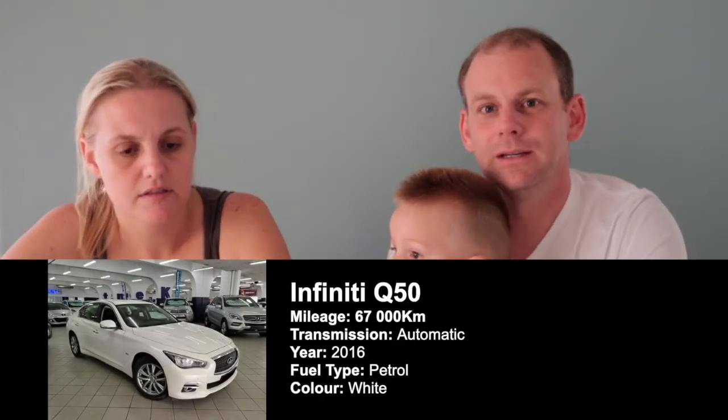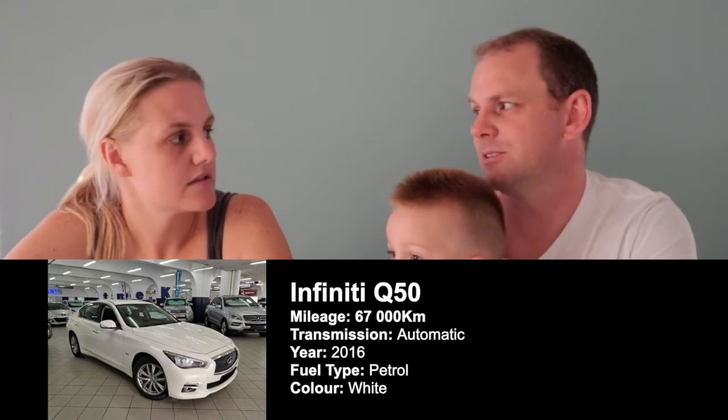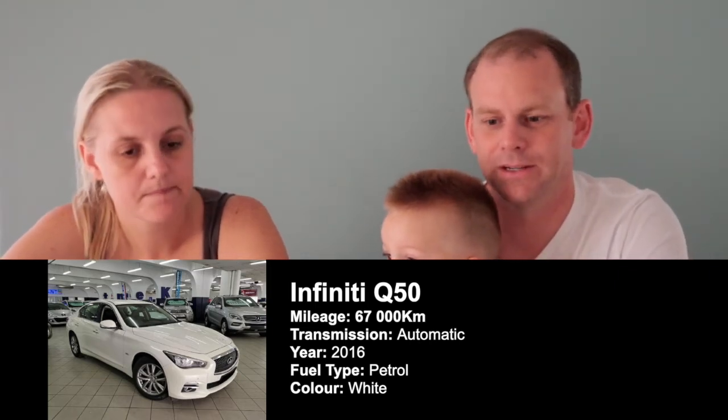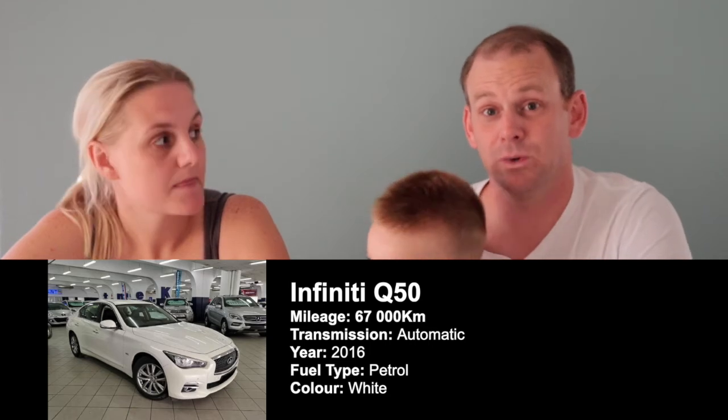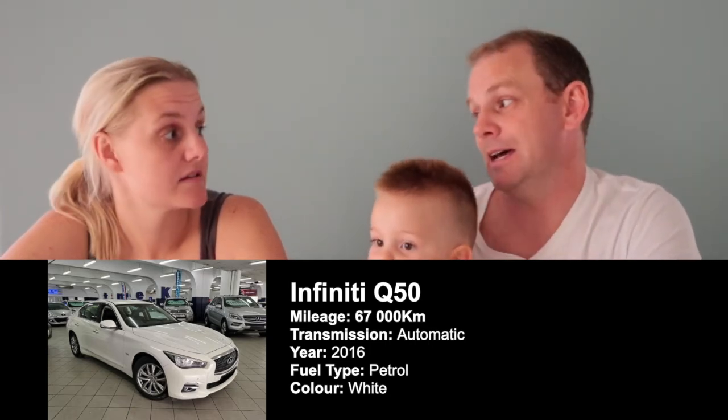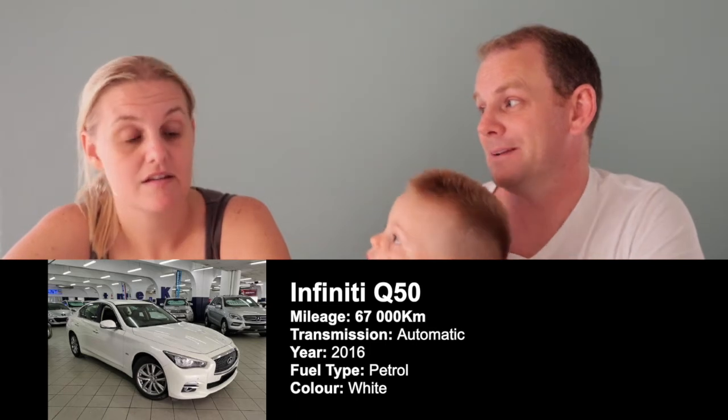Cool, and then we went and looked at something completely different, which wasn't a family car or an SUV or anything like that. It was an Infiniti, a Q50, more like a Mercedes E-Class or something like that. Like a luxury sedan vehicle. But it would have fitted all of our car seats in, so it met the spacious criteria, it had leather seats, and it was an automatic. But I didn't drive it.